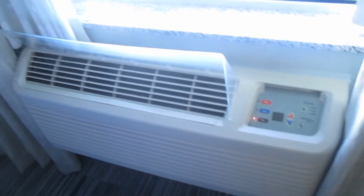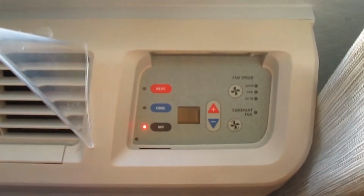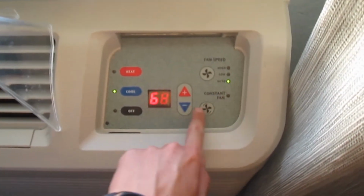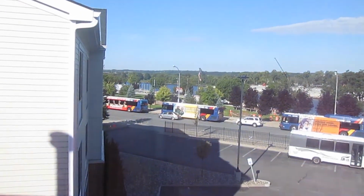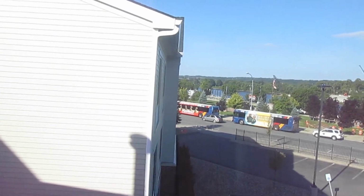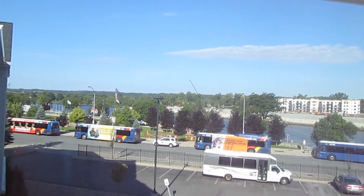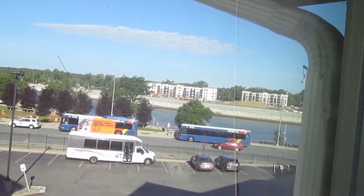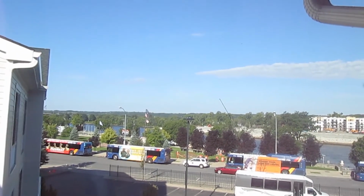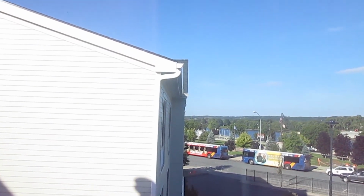Now over here, it's nothing really exciting, it's just a simple Amana climate control unit with a digital thermostat. And over here you have a view out the window during the day. Over here you have some transport buses. Some construction site going there. I don't know which leg that is, but here's another view of the corridor from the outside.